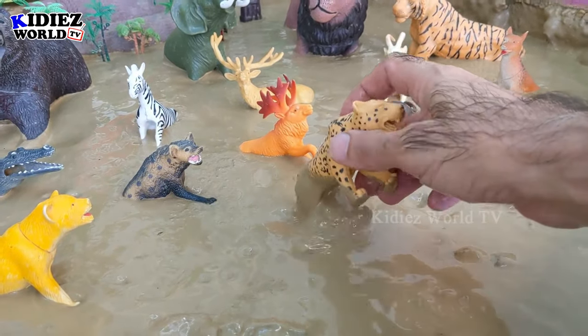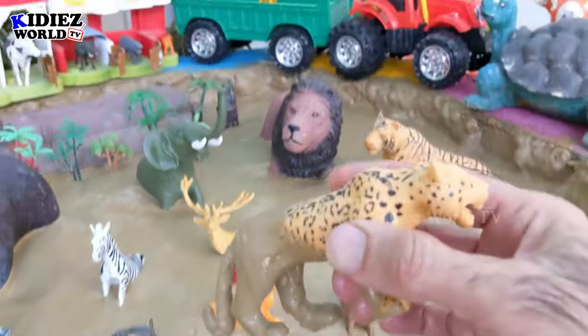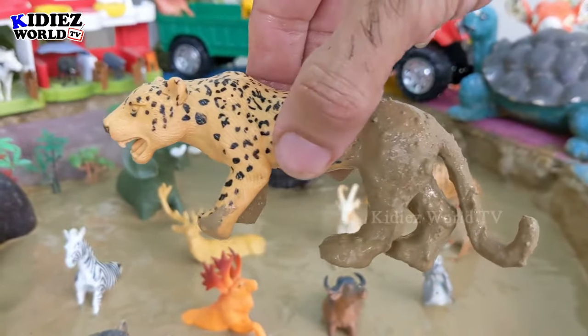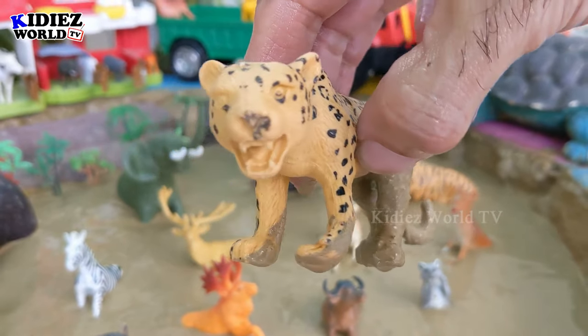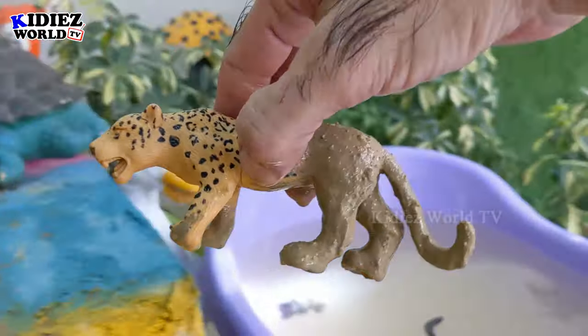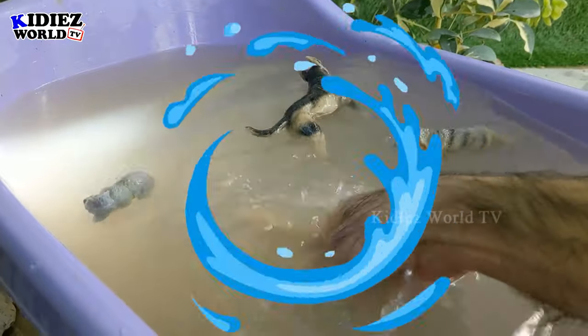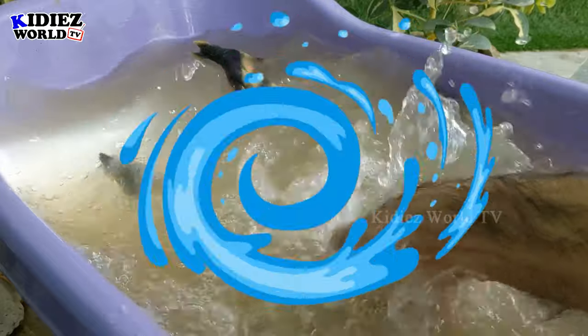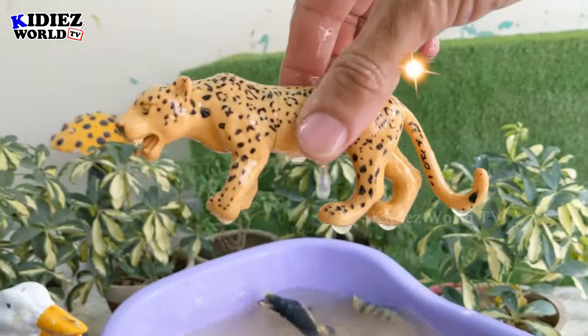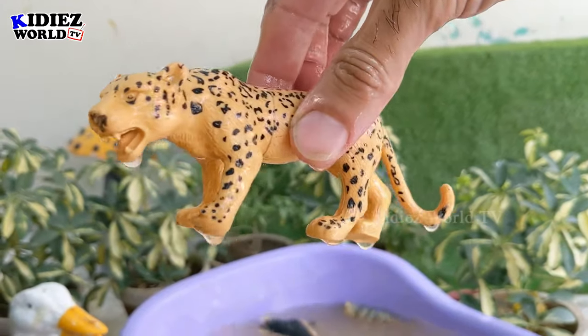Let's go for this beautiful leopard. A very beautiful big African wild cat that comes in wild jungle animals, and she is very dirty. So I'm gonna wash him. Here we go, the leopard is clean.